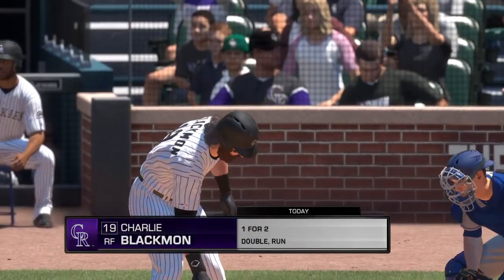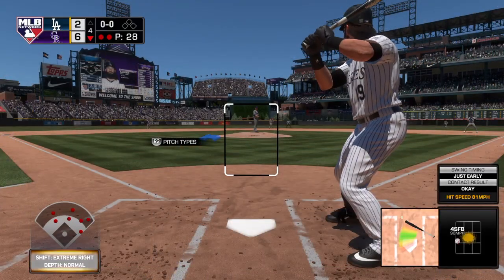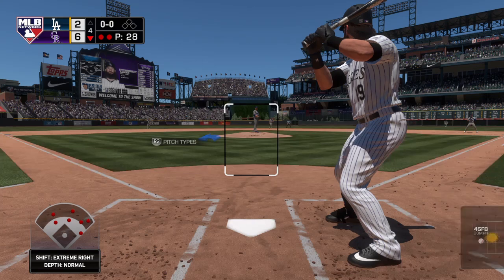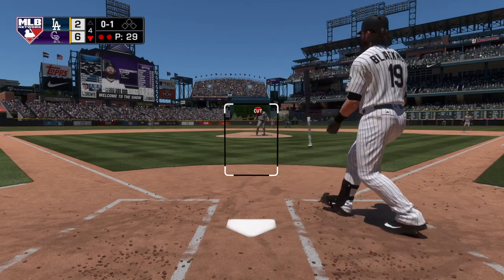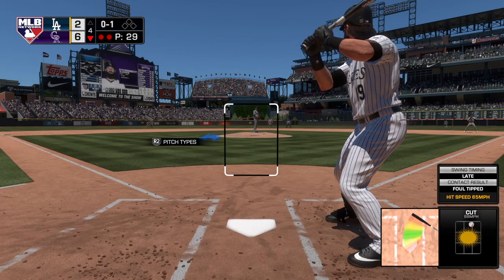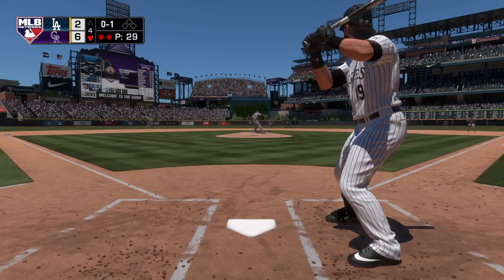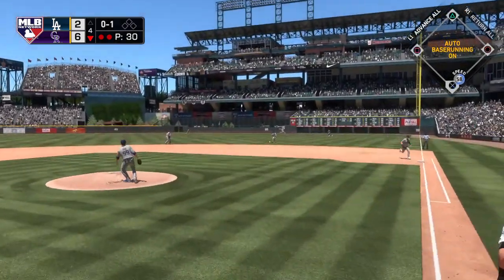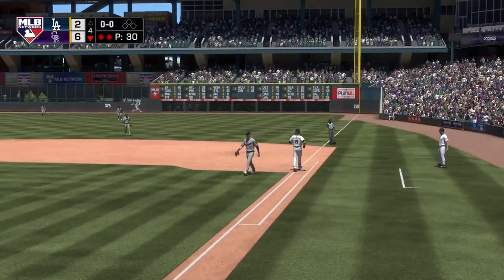Now at the plate, Charlie Blackmon. He doubled earlier in the game, 1 for 2 to this point. Infield in the overshift here. Now the pitch. And he fouls this one off. Line drive snagged on a short hop. Throw in time, and the side is retired.